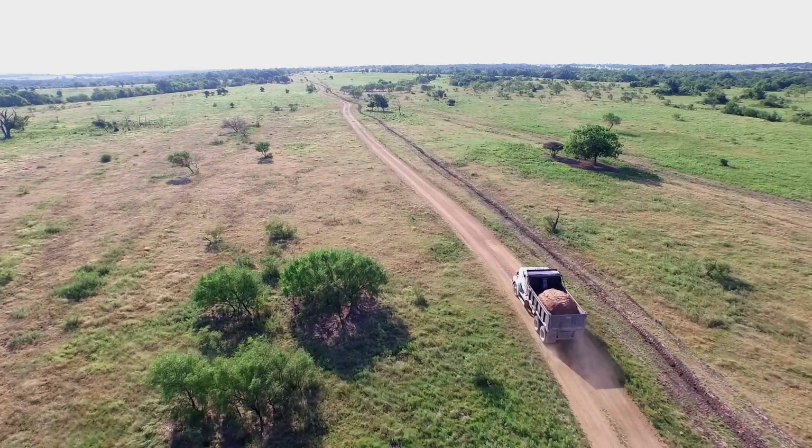And right here, we're a mile from the county road. So the driveway is a mile long. So it's like you're in the middle of nothing out here, but you're still pretty close to the metro area. So I love that about it as well.